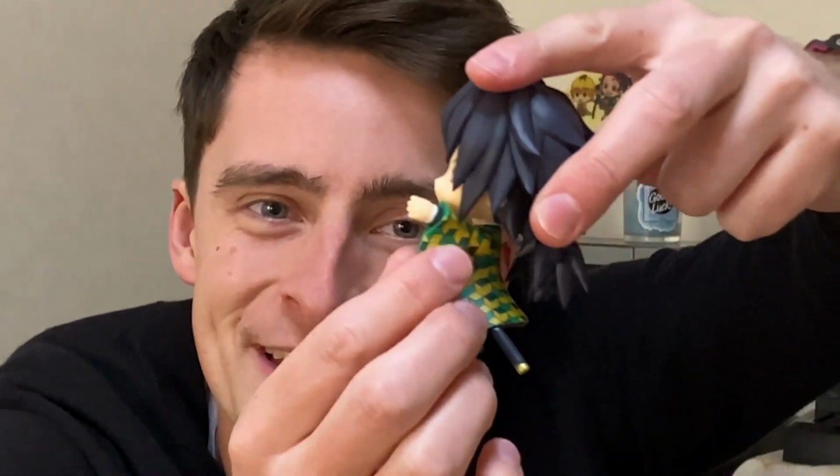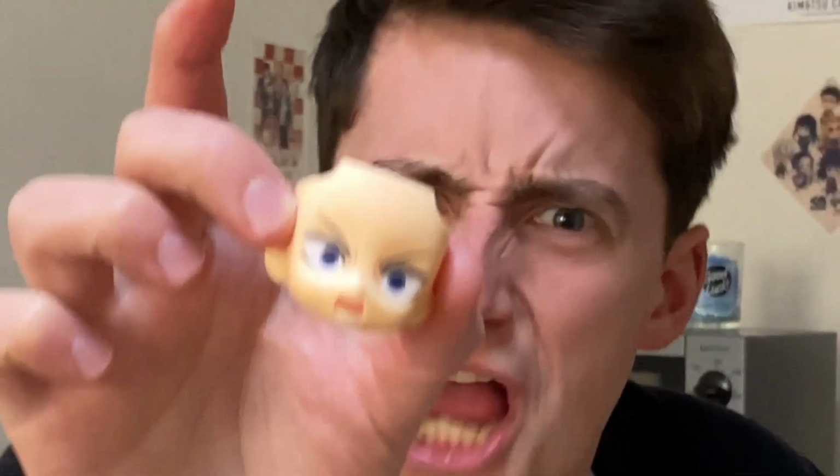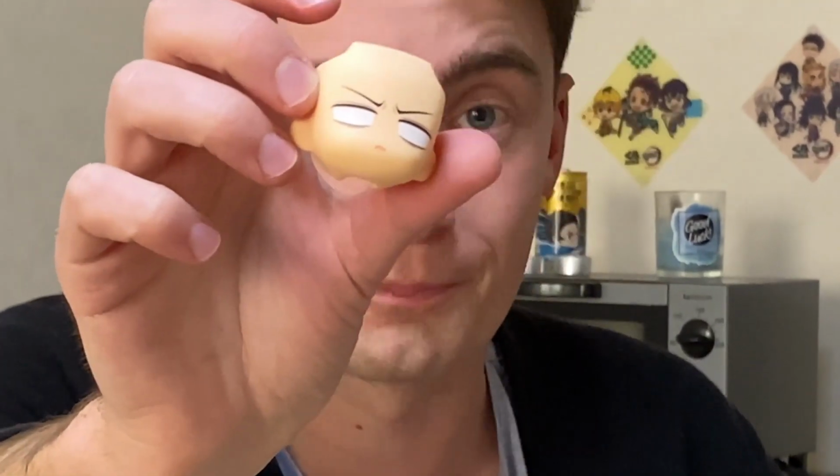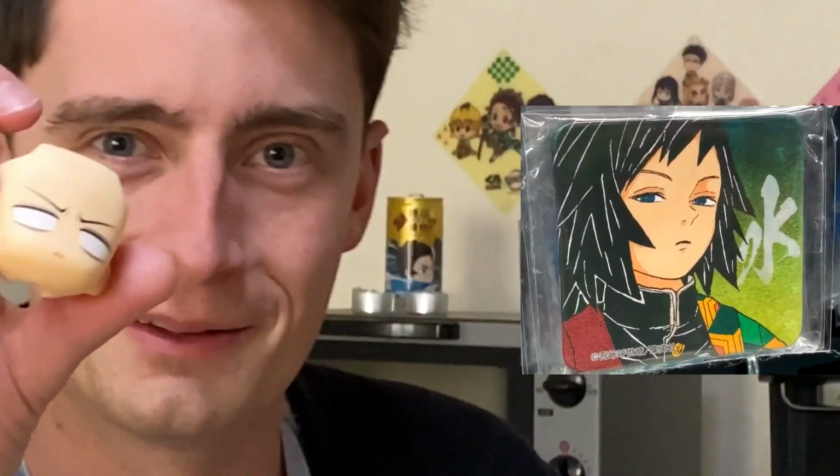Wow, I've never seen a legitimate Nendoroid up close like this. Oh my goodness, his head moves around so fluidly. His hands, oh, that's so cute. The pattern of his kimono. Wow. Uh-oh, here we go. Yeah, Nezuko, die! That's my face. I like that face. That's the one from the Nipponbashi video. No, is it? No, it's not. But it's like that one.